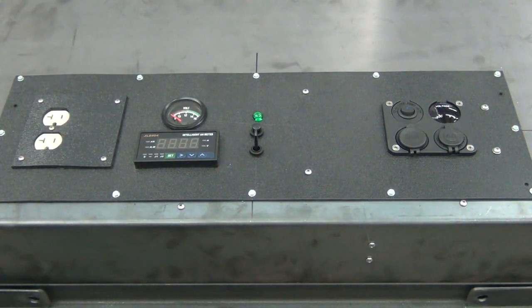The bottom of this unit is, of course, the battery box. We put some wheels on it, and at one end we put some casters. So we can wheel it around a warehouse or a shop very easily. And then the battery pack, like I said, is sizable, whatever size you want.